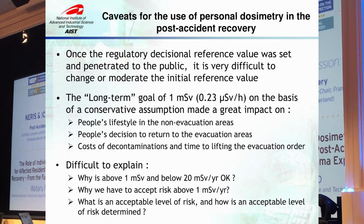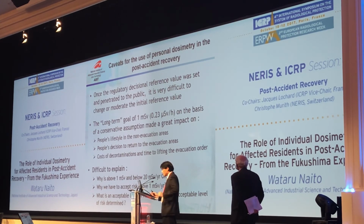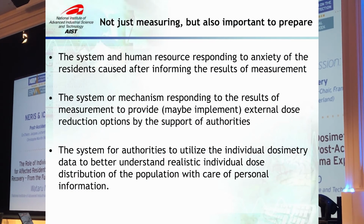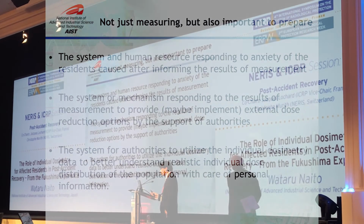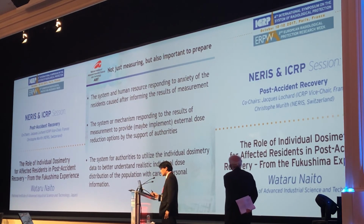And another thing: once a regulatory decision and reference values are set and penetrate the public, it is very difficult to change or moderate the initial reference values. The long-term goal of 1 millisievert, with its conservative assumptions, made a great impact on many aspects. And also there is the difficulty of explaining why between 1 and 20 is okay. So not just measuring, but it is also important to prepare the system and human resources for responding to anxiety of the residents caused after informing them of the measurement results. And it may also be needed to implement external dose reduction options with support from authorities.